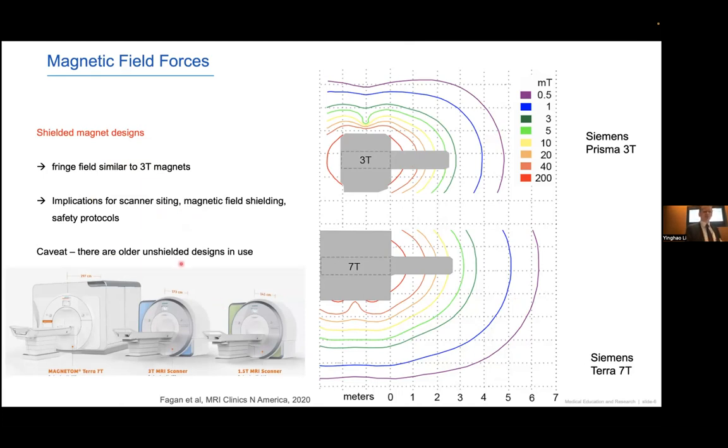Now, of course, there are a lot of older unshielded designs. So it's very important, I think, to understand where the fringe fields of your magnets actually are. And this is a nice schematic from Siemens, just showing that it's a much larger magnet. I'm guessing GE's current magnet is probably of similar size, as well as the one Philips have been using.